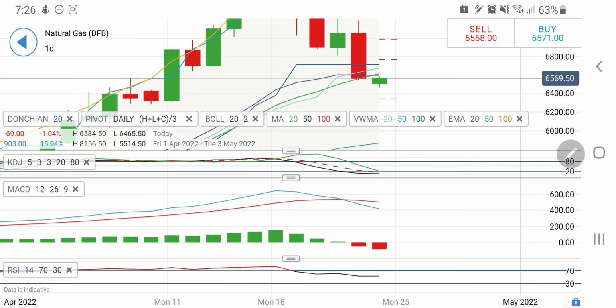then it will try to hit $6.2 levels. Below that, we may see a good fall till towards $6 levels, then a bounce back from tomorrow onwards can be expected. So take your positions accordingly.